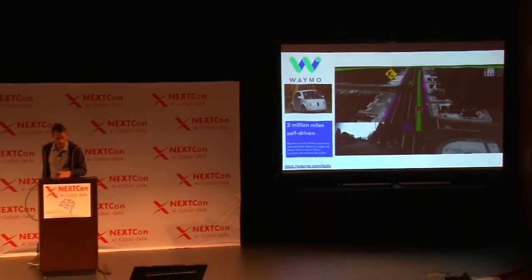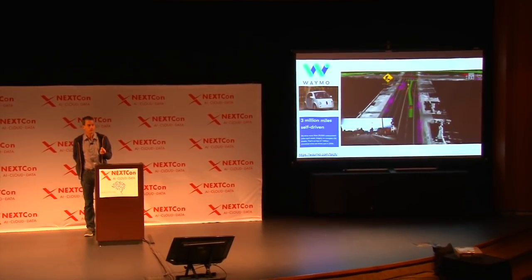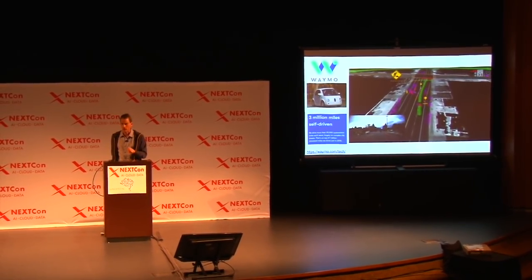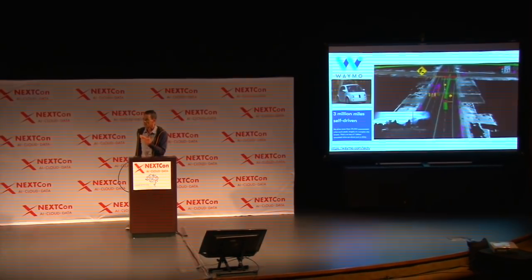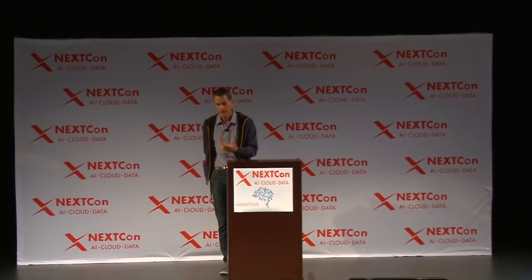It's pretty clear that we're on the cusp of releasing self-driving cars to the public. That's going to be transformative in terms of how we think about building cities and how cities operate. Parking lots will not really be a thing. But it's a pretty challenging problem.